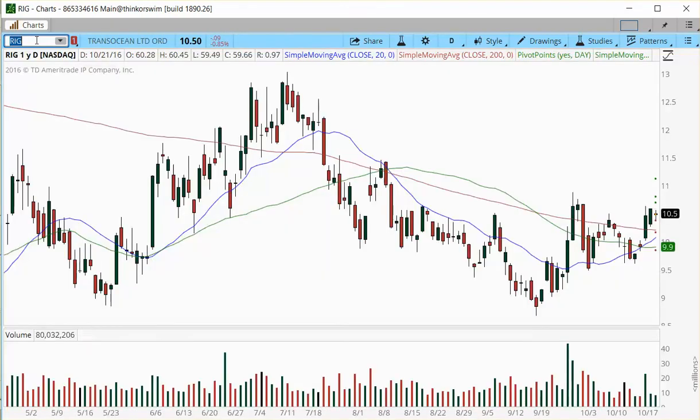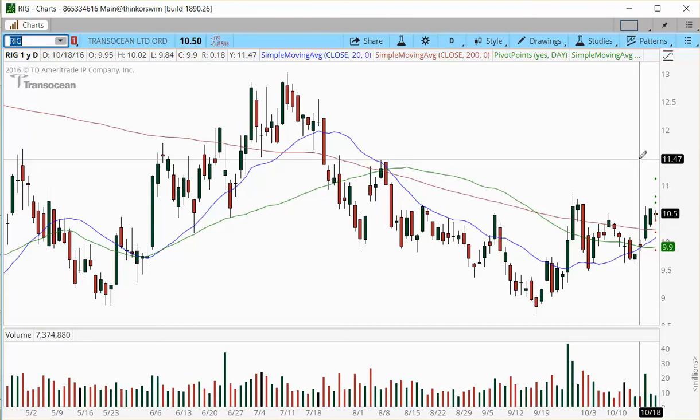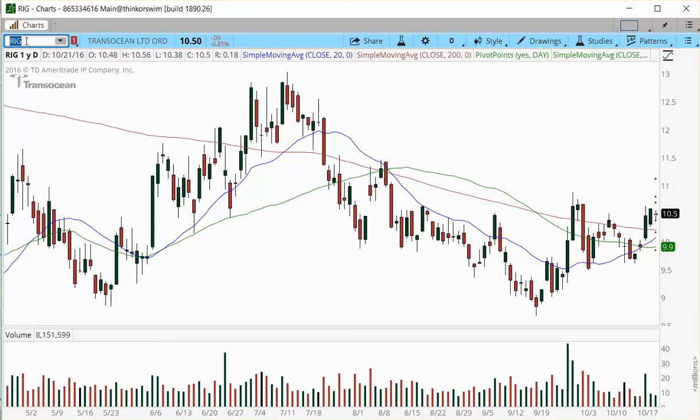RIG is bullish, and I think once it breaks out of this range of $10.60, it has room to continue higher into $11.50, $12, $12.50, and all the way to $13.